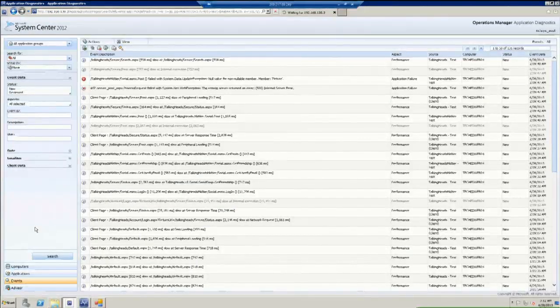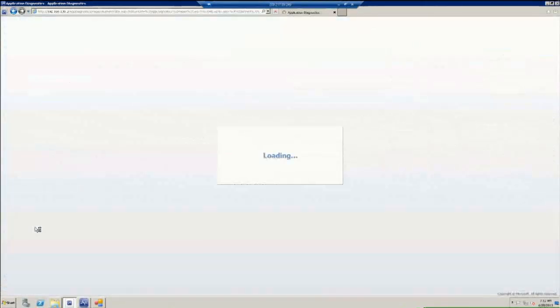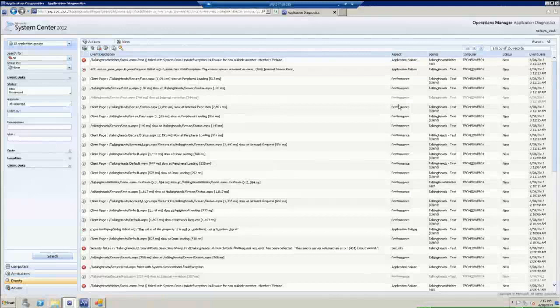It will take a while. We are going to show that we started receiving events in runtime. And now let's take a look at some of them. For example, events can be divided into two main groups: performance and exception.